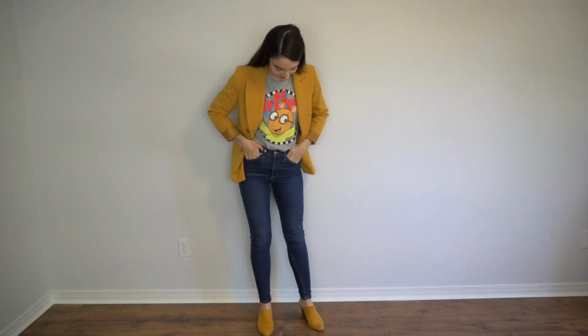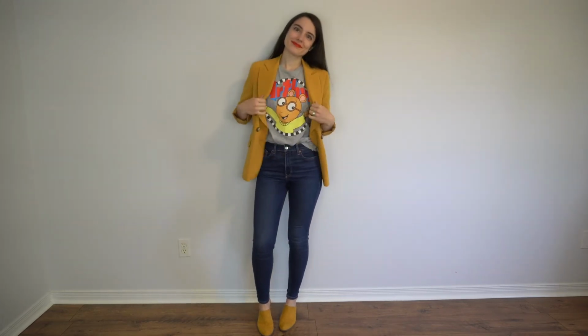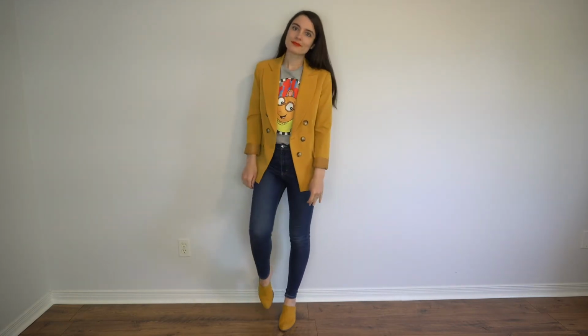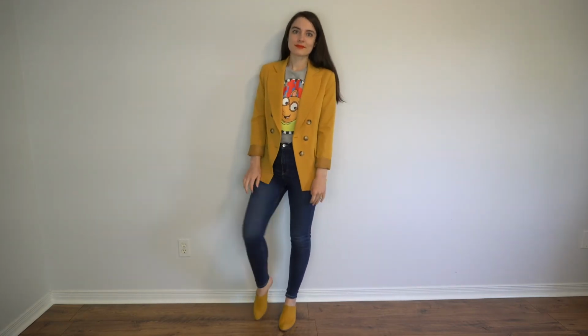So you'll notice that this outfit in general is pretty casual. I've paired it with casual shoes, jeans, and a graphic tee. On its own, you could still wear it to a casual work environment, but I always wanted to dress it up just slightly with one item. So I would pair a blazer like this mustard yellow blazer.